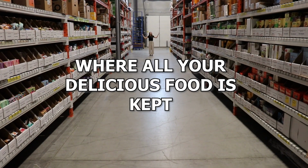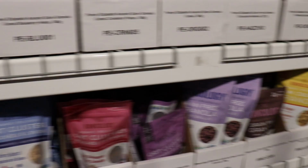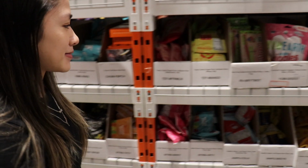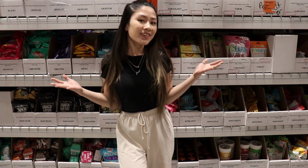This is where we send out all your packages so that you can get your orders quickly and safely. This is where all your delicious food is kept. This is my favorite section because it has all the candy.